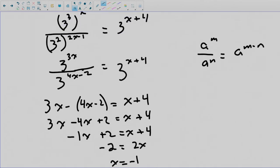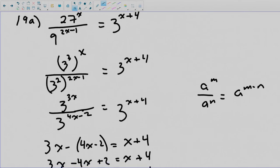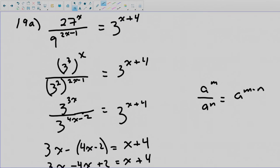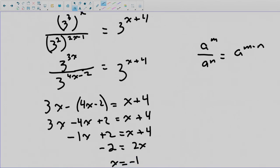So even though this one might have looked intimidating at the beginning, if you start to understand that, once we find our bases that are the same, sometimes you can actually combine them even though they're dividing or multiplying, because there's rules for that, okay? Then everything kind of falls into place at that point. Are there any questions about that one? And I feel with that example that the rest of number 19 should be solvable if you didn't try them.